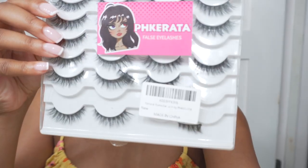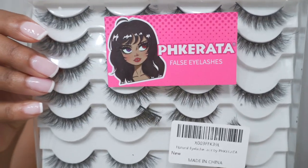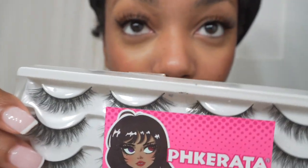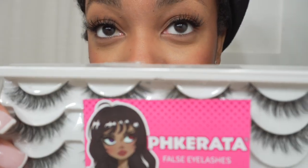So I'm getting ready for work, but I wanted to show y'all because I started wearing lashes again. I want to show y'all the lashes that I have on right now because I forgot how much I love these. They look exactly like lash extensions. I got these from Amazon. This is the brand. Look how pretty they are. They look just like lash extensions. And I'm really excited that I found these again. I don't know why I had them all tucked away.